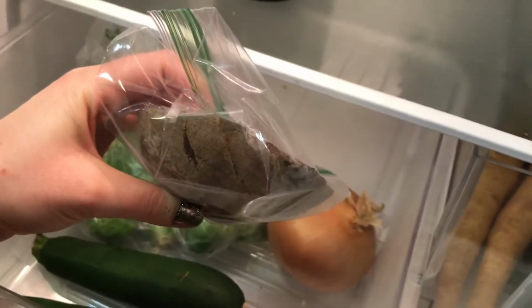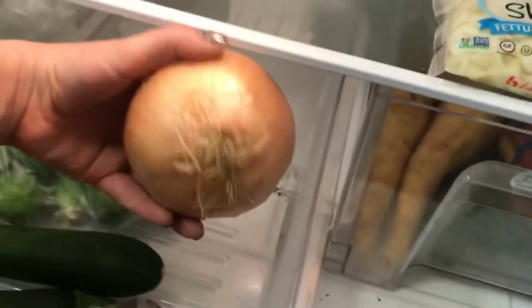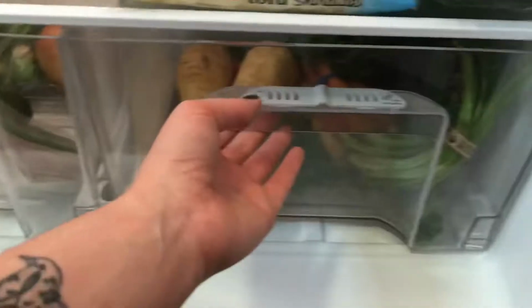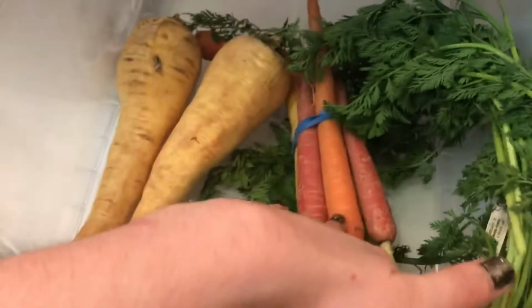Here we have half of a giant beet. I like to put a little sliver of that in my smoothie as well. It's nice and earthy, you know? Get your day started the right way. And an onion. You know, that's a necessity. That's a staple for anybody, though. And in this drawer, I just have some parsnips and some carrots. That's literally all that's in here.